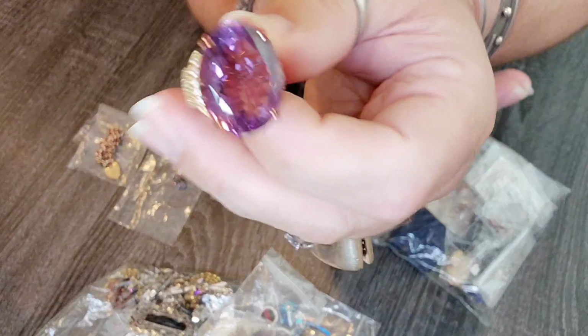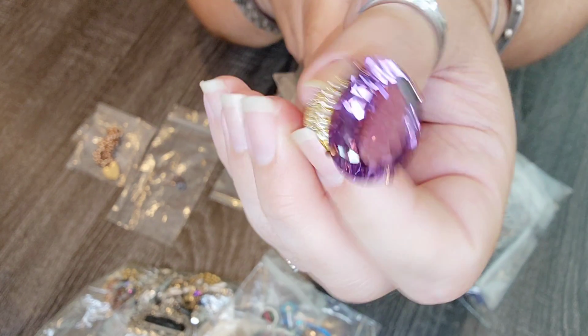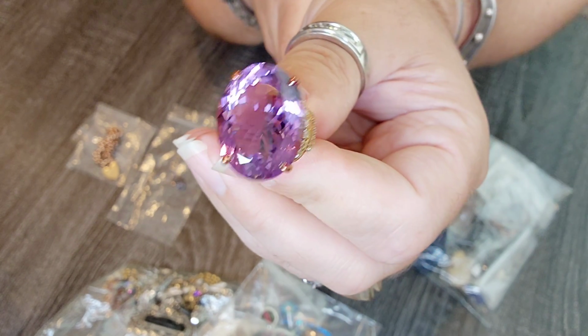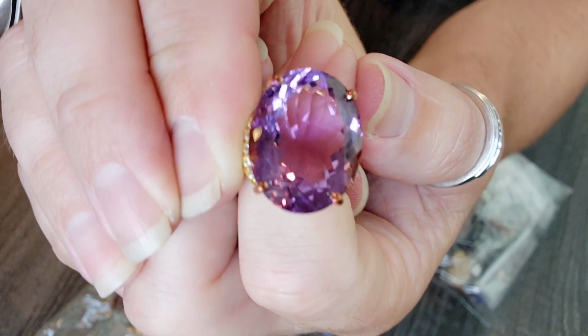This is a fantastic amethyst, genuine amethyst ring. This did come from Rogers. And I think I got this one from Linda. And the metal is gold-plated sterling, and I don't normally do vermeil just because it's just not my thing. That amethyst, though, look how huge. And look at the color saturation, and it is genuine.